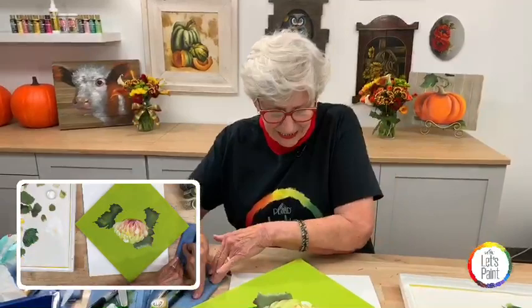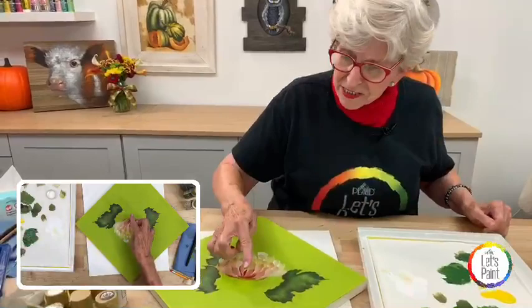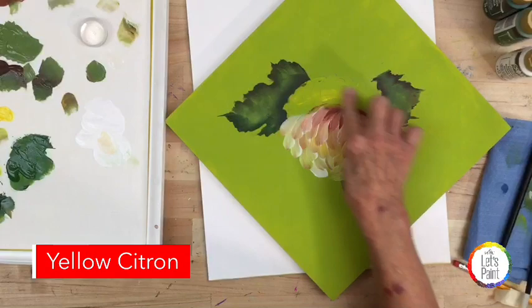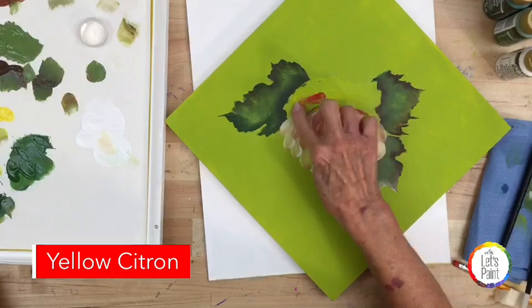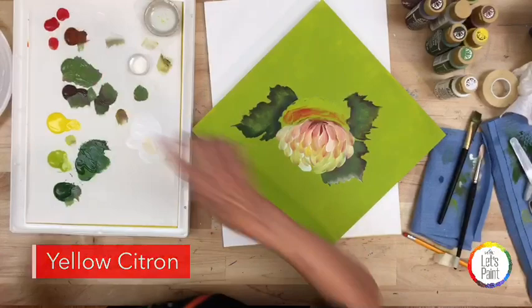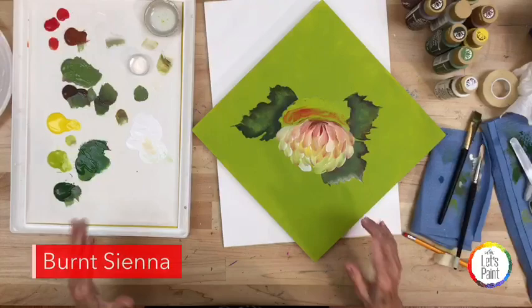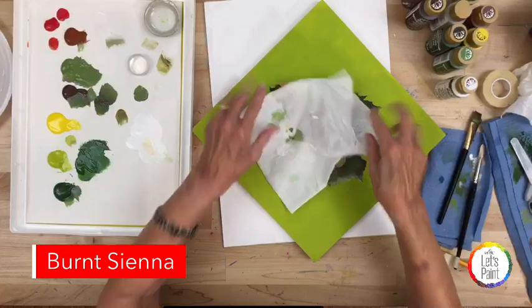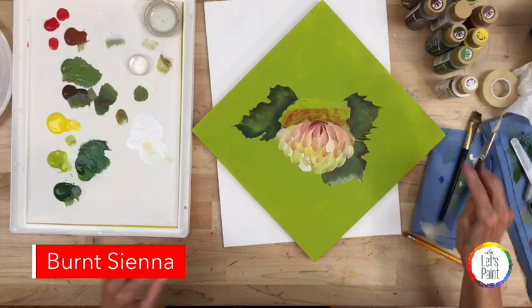Okay, I'll stop this now and I'll come back and pick up just a little bit of citron. There goes a little bit of citron on those lower petals. And I'm going to pick up just a little bit of yellow, just like I did the upper ball, a little bit of red, and a little bit of burnt sienna. Okay, we'll put the burnt sienna on. Watch out for the gel. If the gel's too wet, we take our tissue, put it straight down and blot, and then back to my wonderful big round brush.